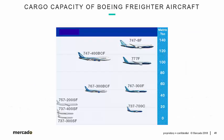This is the slide that we alluded to just a moment ago. Different cargo capacity, but for Boeing freighter aircraft. Boeing being a U.S. company headquartered up in Seattle. We just looked at the 747-8F. We said it could carry 134 metric tons. That's why it's right below, as we see on the upper right-hand corner, the 140 metric ton level. We looked at a 777 earlier, but that was a 777 passenger aircraft. Now we're looking at a 777F, a freighter, at about 100 metric tons.